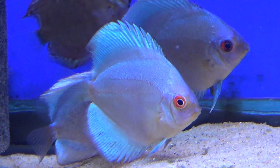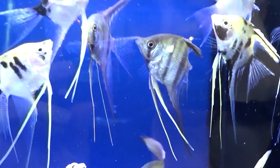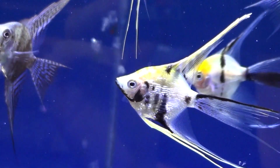As for the more fragile cichlids such as Discus, Angels, and Ramirezi, they would not last long with most African cichlids, especially the ones from Lakes Malawi and Victoria.